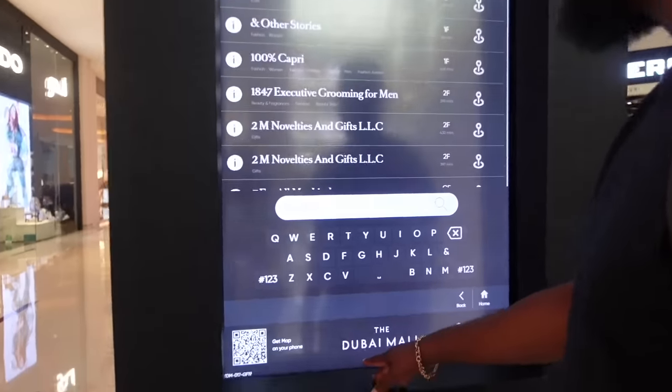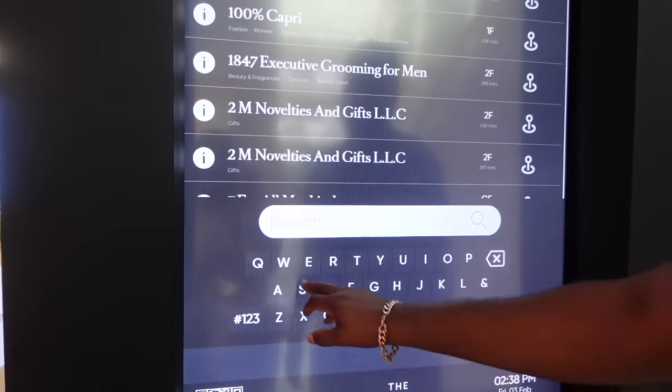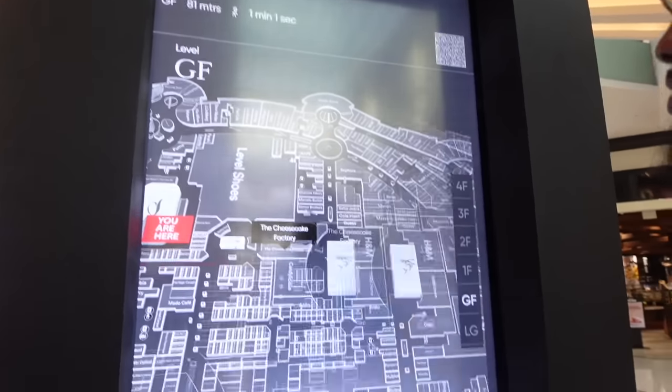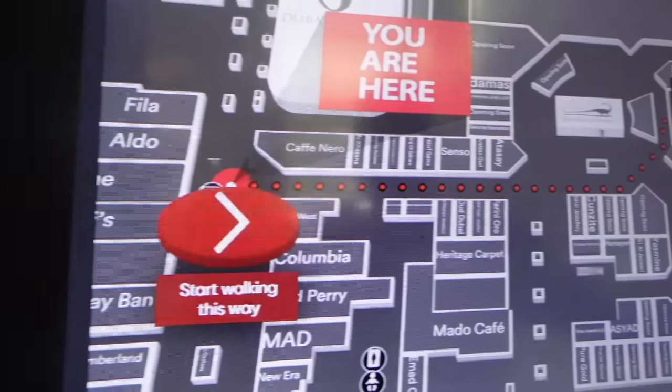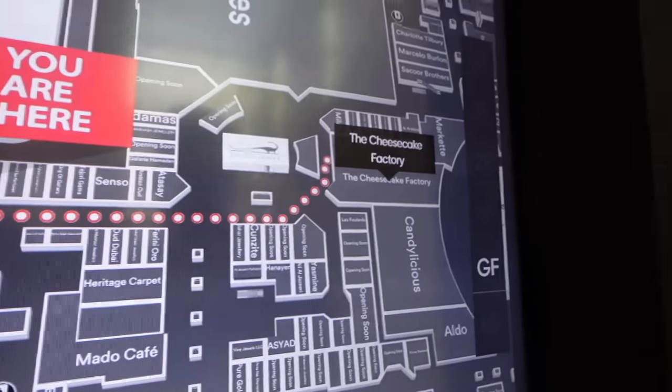This is so convenient. It's like a help point, and you can search where you want to go and then it shows you the directions. 81 meters. Okay, that's quite close. Hey, all right, we're literally so close to it. So it says we can start walking this way. Perfect.